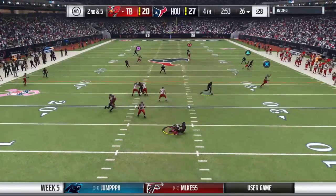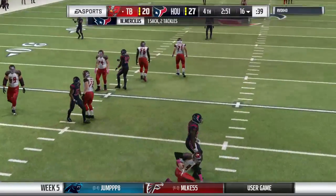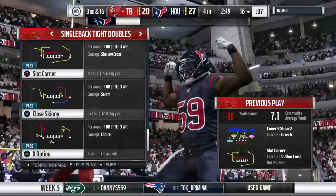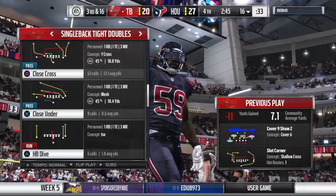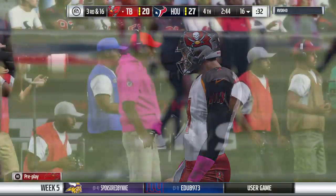Back to throw. And no escaping this time as he'll go down. They got him for a sack. Whitney Mercilus in there to get him. And that's sack number 6 for him on the year.